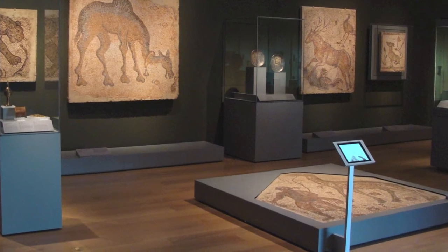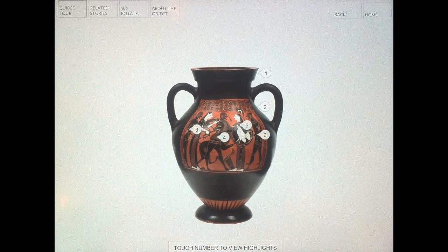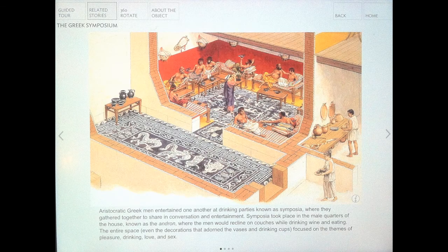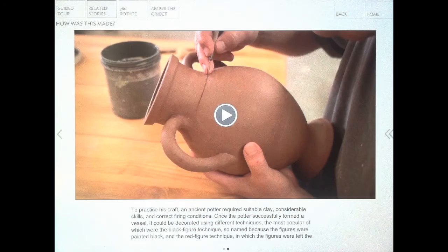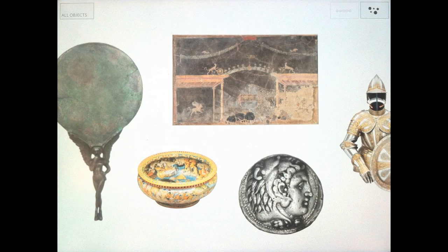Launchpad, installed on 16 Apple iPads. Launchpad goes beyond the gallery labels, offering up a wealth of information for selected objects, including historical context, form and function, method of manufacture, and connections with other works in the museum's collection. You could easily spend an hour or two absorbed in Launchpad alone.